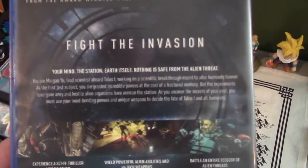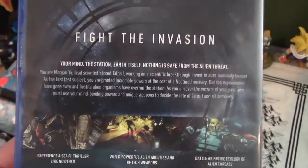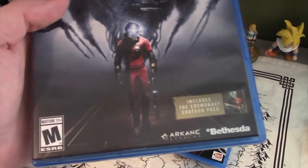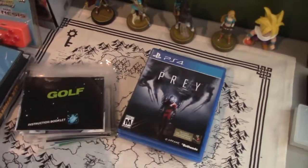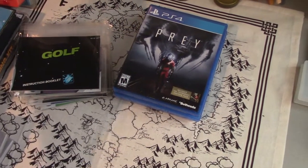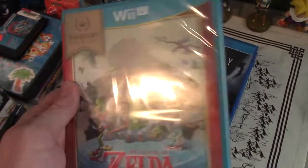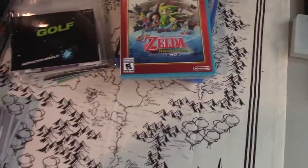I will look forward to playing Prey. I've heard some similarities to how BioShock is laid out that I might enjoy this game as well. So, looking forward to it. Another Bethesda shooter. I'm playing Wolfenstein 2 right now. Really enjoying that. And the last pickup is for the Wii U. It was on clearance at Target for $5, and that's Zelda: The Wind Waker HD. Didn't have this in the collection, so happy to do that, especially for only $5.